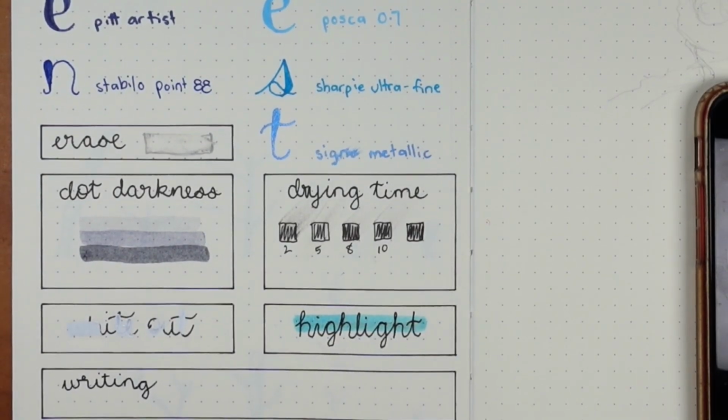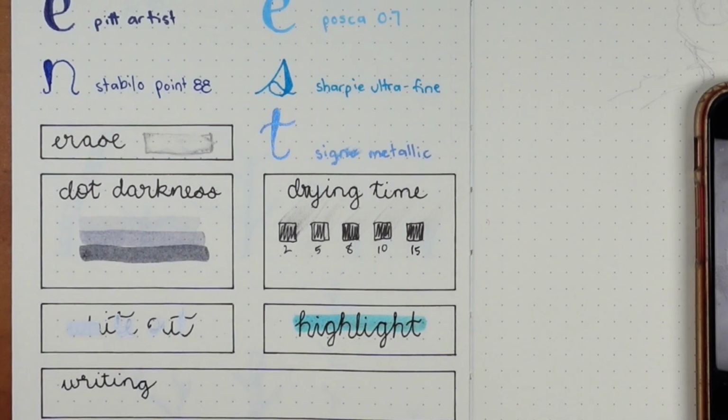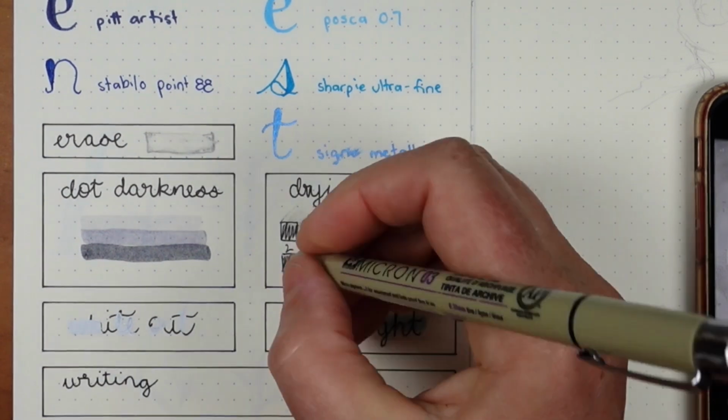You just have to wait until the ink on the surface air dries. This is also seen in how long it took inks to dry in the smear test, about 18 to 20 seconds for a Pigma Micron pen, which is about as long as any journal takes.